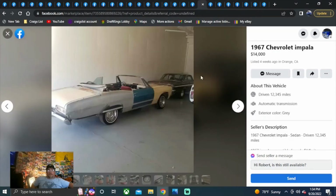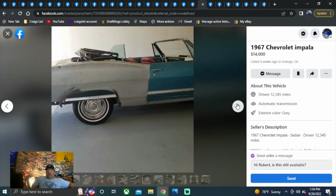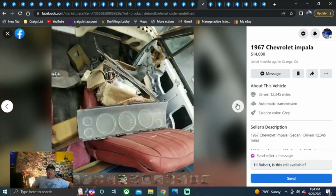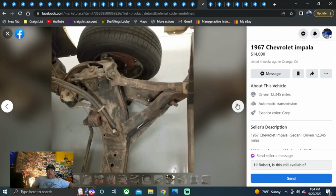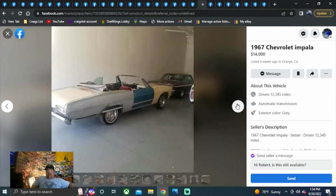On to another one. It's another convertible. I think you might be better off just going and buying this. 1967 Chevrolet Impala, $14,000, listed 4 weeks ago, Orange, California. Front grill was all beat up and missing. The dash is ripped out still. It does look like it was a manual. I don't know, I'm seeing a mismatch of a bunch of different stuff. The wheels do look nice. It's got skirts, new trunk pan.